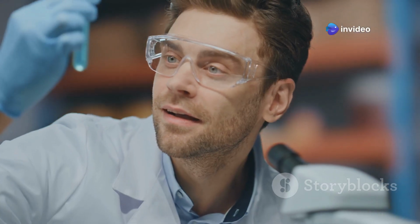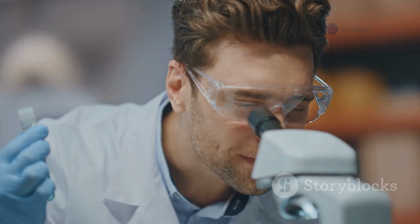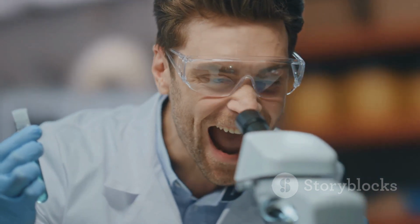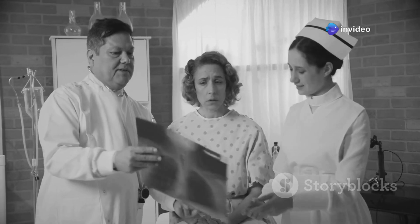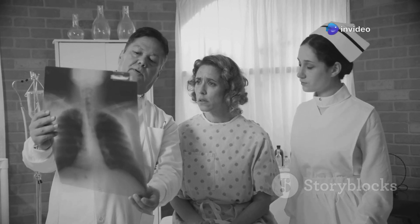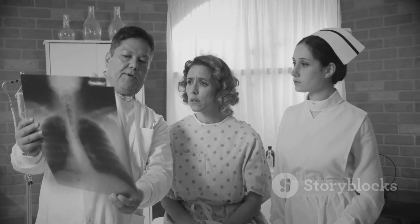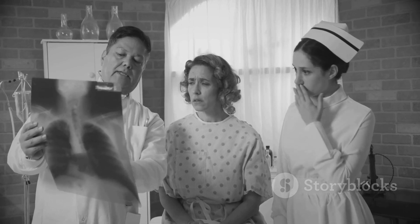But here's the twist nobody saw coming. While nitroglycerin was making headlines as an explosive, another side of its story was quietly unfolding in the world of medicine. In 1879, a British doctor named William Murrell began experimenting with nitroglycerin as a treatment for chest pain, or angina. He discovered that, in tiny doses, nitroglycerin could relax blood vessels and improve blood flow to the heart.